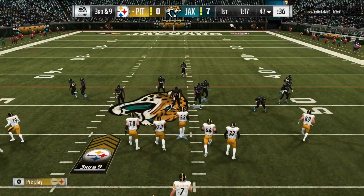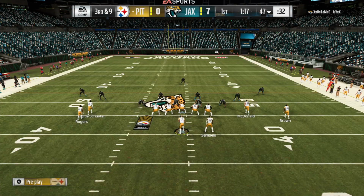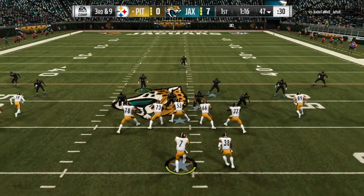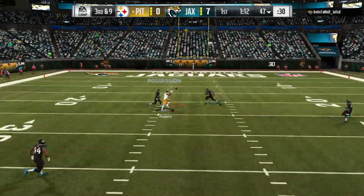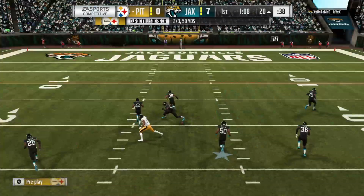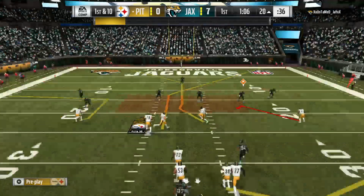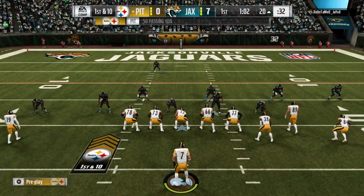After an incomplete pass on second down, that'll leave them trying to convert on 3rd and 9. A fake to Bell. Now it's Roethlisberger. He's going to fire one deep. It's caught inside the 25. And he's going to get this one down to the edge of the red zone. They chalk that one up as a gain of 34 on 3rd down.